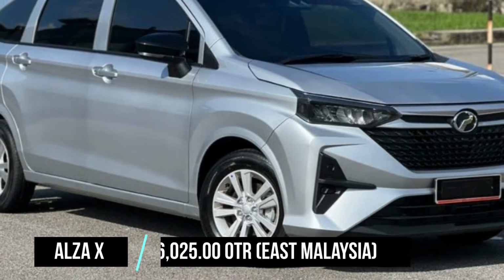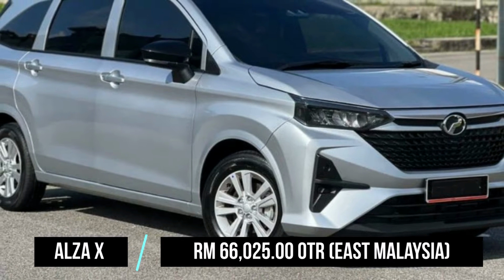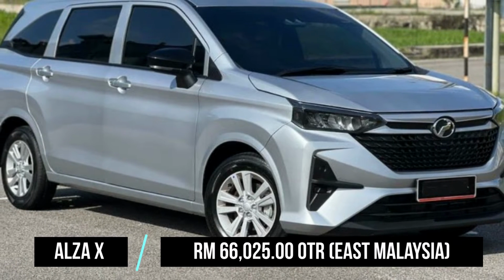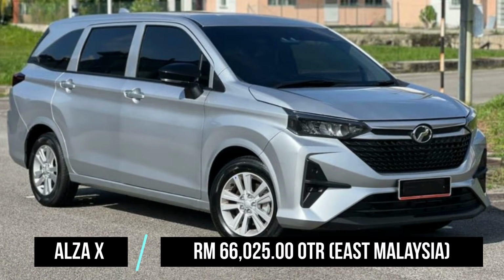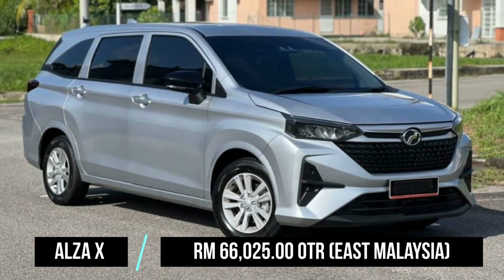The cheapest entry point for the Perodua Alza here in East Malaysia on the road without insurance starts with the base model Perodua Alza X variant coming in at 66,025 ringgit.